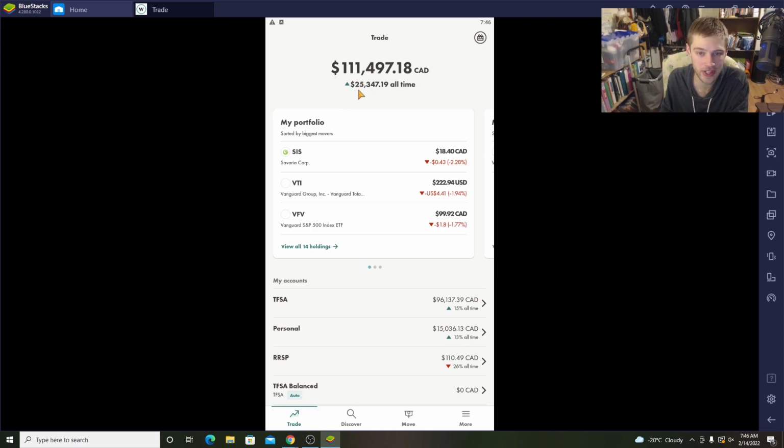Now what this is, I had an old TFSA on Wealthsimple Invest that I was investing into. That actually is reflected here. So if we look at my total gains since I've been investing on Wealthsimple since the beginning of 2019, we actually have a total gain of $25,000.